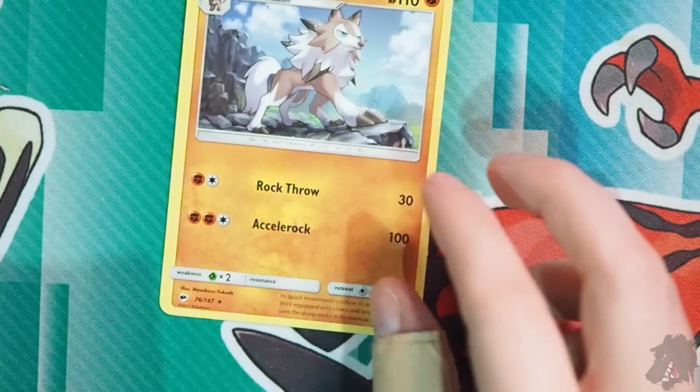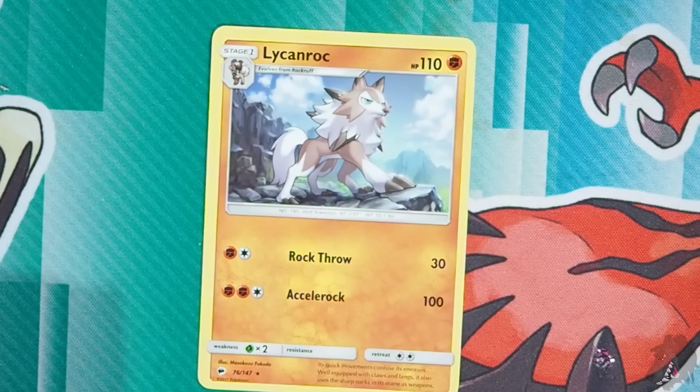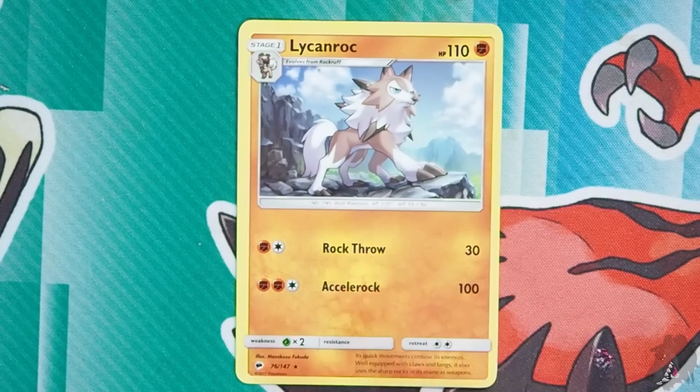So straight off we got a Lycanroc. That's a rare, by the way, so that's pretty cool. We actually opened up a couple of rares at the very end of the last episode, so it's not just commons and uncommons, but they'll mostly be commons and uncommons, I do believe, with the occasional rare thrown in to mix things up, so that's quite cool to see.